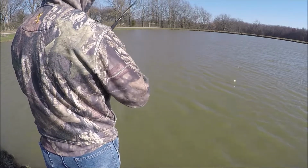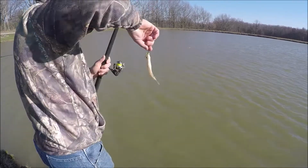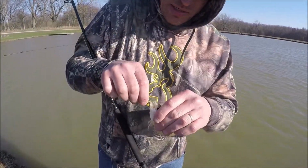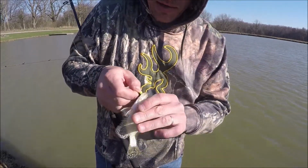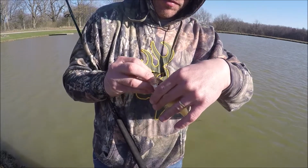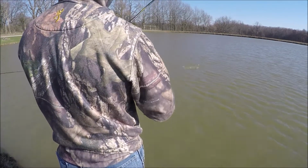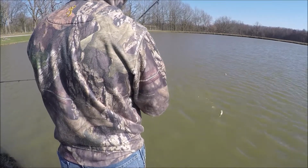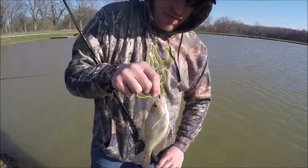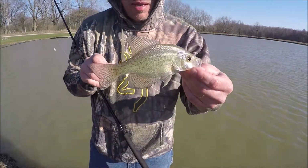Golly. What is it? A little bitty. Freaking bluegill. No, that's a little crappie. Little baby crappie. Oh, yeah. Probably last year's. Even foul hooked him in the bottom of his mouth. Dinker. There we go. That one's probably big enough. Barely. Get a little meat off of it.